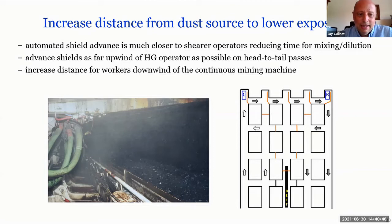So if you can lag that shield movement, if your roof can take that and move it up the face a little bit, that'll allow time for that dust to disperse and mix with the ventilating air.